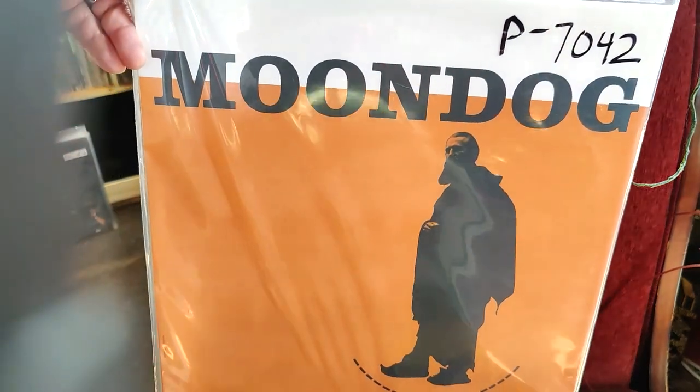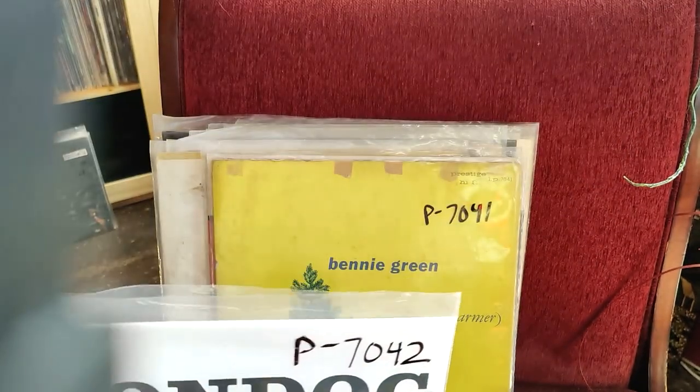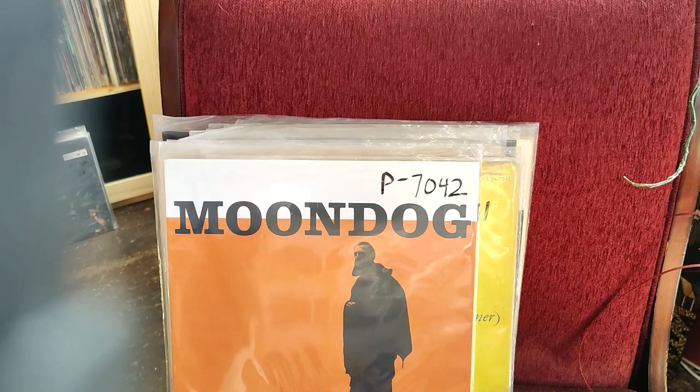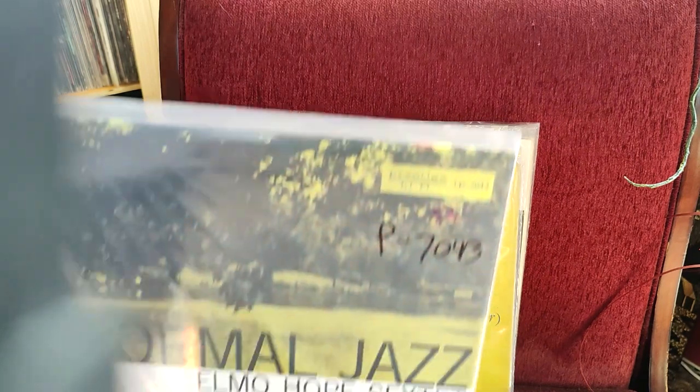Moondog 7042. Moondog, of course, was an interesting street character. The Viking of Fifth Avenue, I think he was called. Maybe it's I think it's Fifth Avenue. He was a New York street person that would sit on the street sometimes with various pieces of art, playing music, busking as it's known. Columbia brought him in the studio, recorded him, and Prestige actually does 3 sessions with him. Interesting record, and it strains credulity to call it jazz, but it's got a lot of free improvisation in it, just not in the blues or a jazz sense.